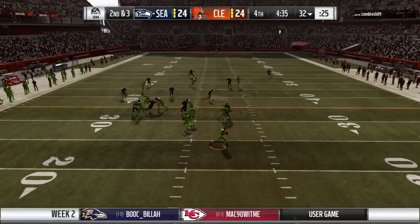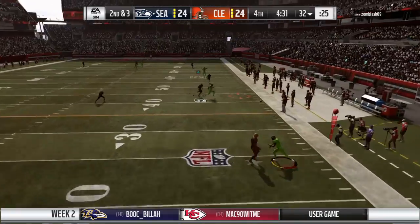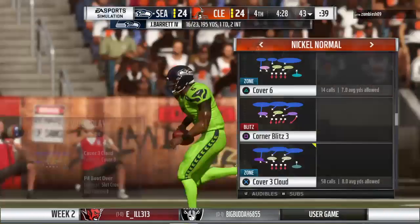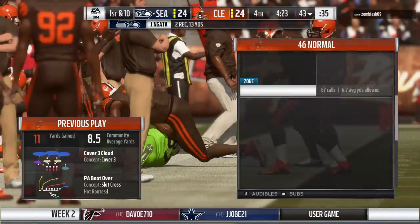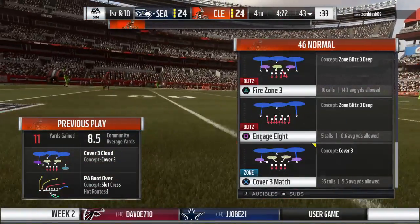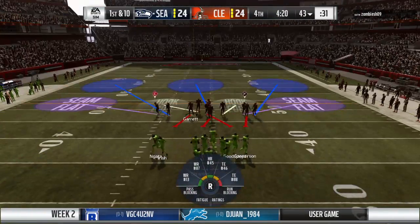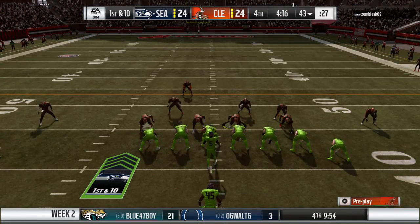Off play action. Barrett, flush to his right. And he finds a man with a crossing route. And they get him down, but not before he takes it across the 40-yard line. Give him 11 yards that time and a new set of downs. Some good games going on in the early window. This might be the best of the bunch.